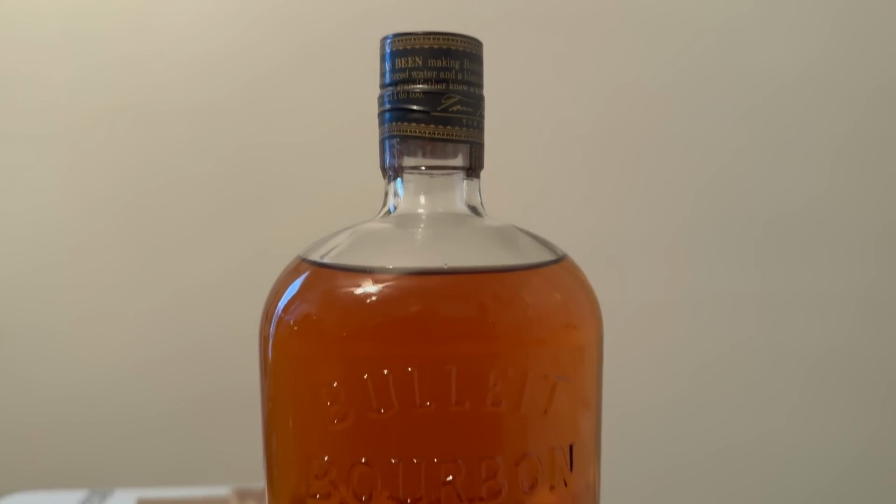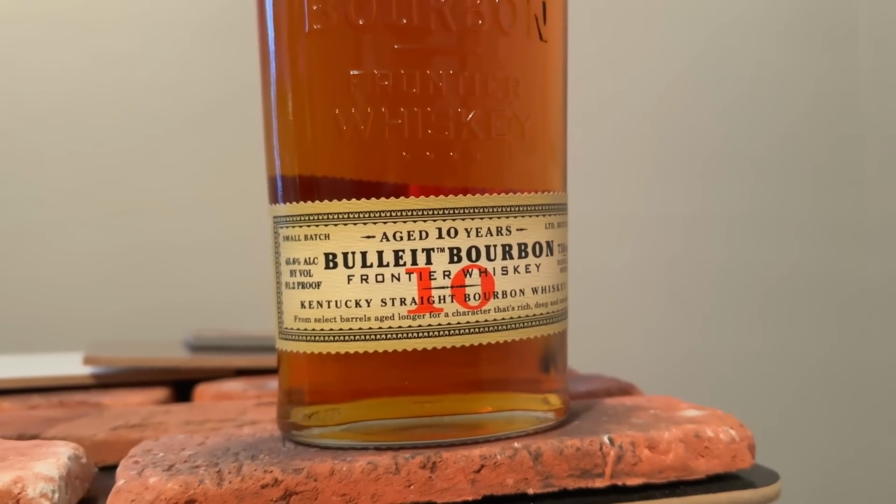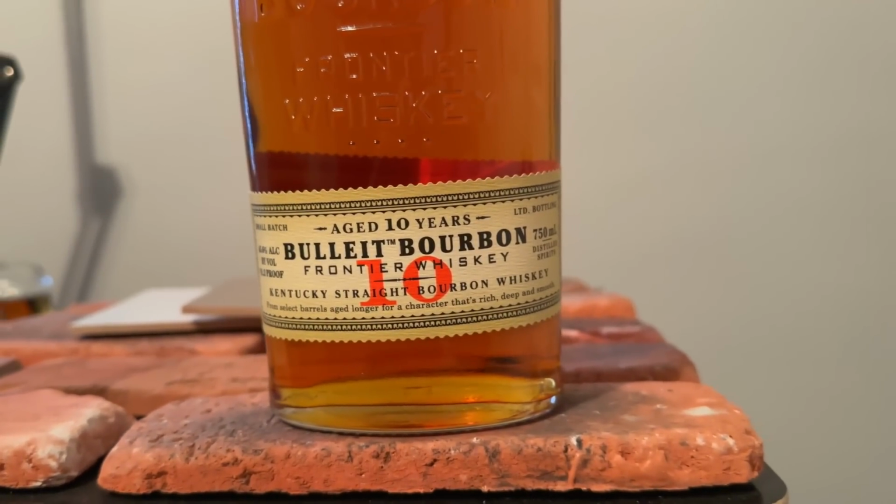The bottles are obviously made to look more old school, something you would find back in Prohibition days and all that, not made to look super premium or anything along those lines. I think I got this bottle for $55 if I remember correctly. So we're gonna break it down and rank it on the tier system today.